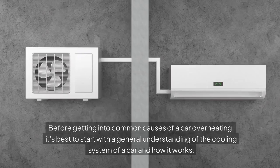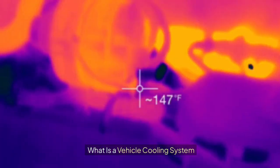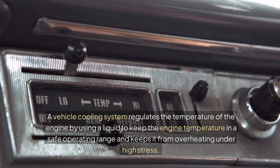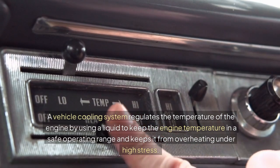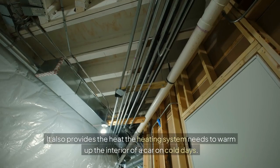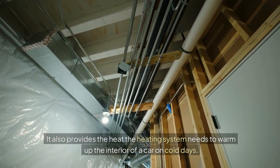Before getting into common causes of a car overheating, it's best to start with a general understanding of the cooling system of a car and how it works. What is a vehicle cooling system? A vehicle cooling system regulates the temperature of the engine by using a liquid to keep the engine temperature in a safe operating range and keeps it from overheating under high stress. It also provides the heat the heating system needs to warm up the interior of a car on cold days.